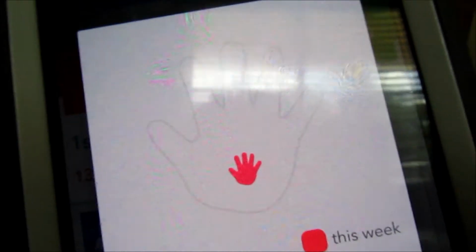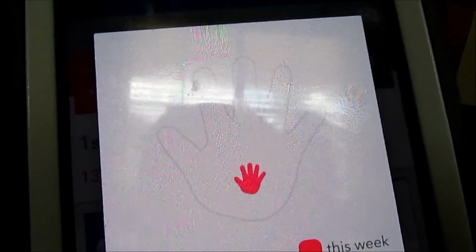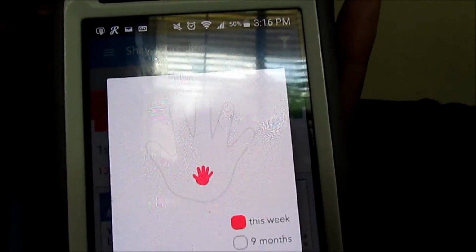That's the hand of the baby compared to the hand of a 9-month-old. Okay. So hopefully you were able to see that, because last time you weren't able to see the actual 9-month-old hand too well.